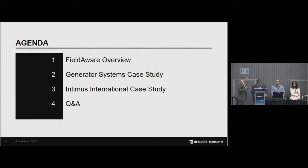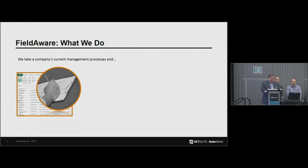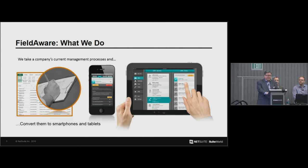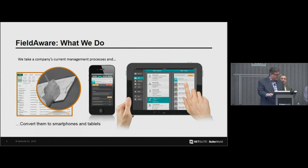Wade? Thank you very much, Matt. Again, thank you to Rob Somrak and Erlen Gravelt for joining us here today. I want to give you a very brief introduction to FieldAware and what we do. It's a very simple value proposition. We take people's jobs that used to be done on clipboards and on paper and move them over to smartphones and tablets. We have iOS, Droid, and Surface versions for both phones and tablets.